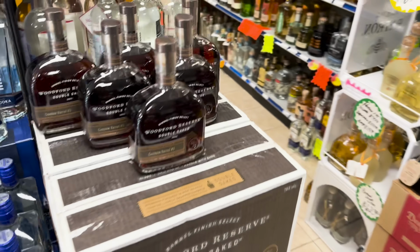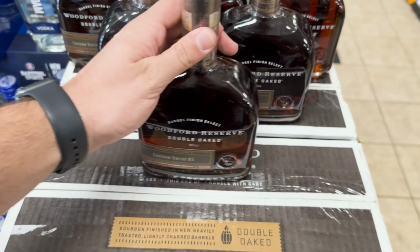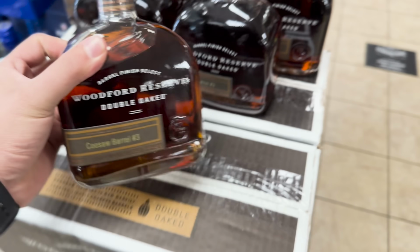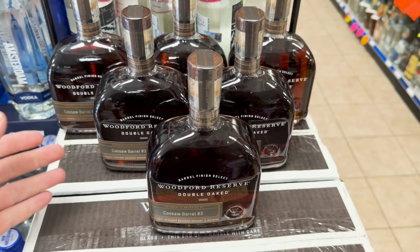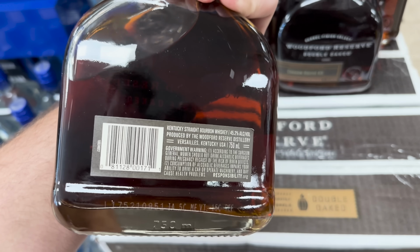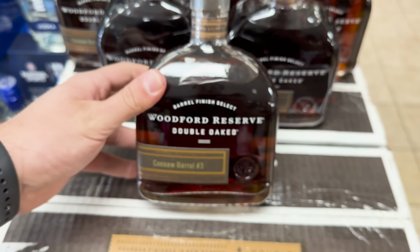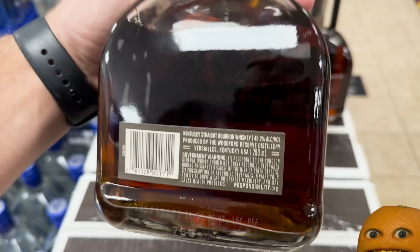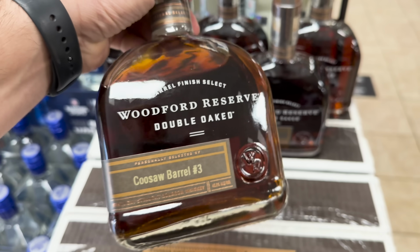All right, we're here at Kusal Spirits and they're one of the first few stores in the Charleston area at the time of filming this to have the Woodford Double Oak. Check that out, $59.99. It's actually the same price as the normal one on the shelf, but this is a really cool bottle. Apparently, the store owner told me that the tasting notes are like dry floral with a little bit of some darker cherry citrus notes. I mean, that is super unique. Can't wait to try it.